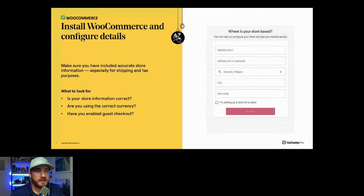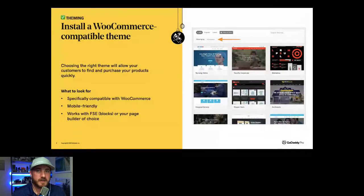You want to make sure that you have a WooCommerce compatible theme installed. Choosing the right theme will allow your customers to find and purchase your products quickly. What you want to look for here is a theme specifically compatible with WooCommerce, tailored to showcasing your products, and with a really streamlined cart and checkout process. Some of those things can be done with plugins, and some of them can be done specifically through theming.